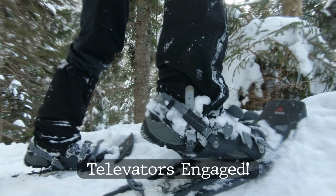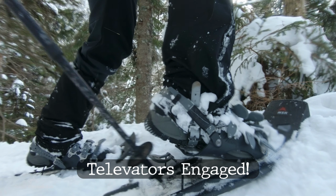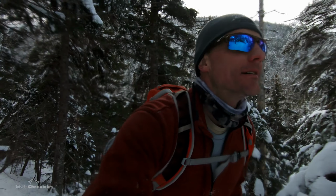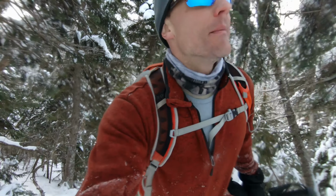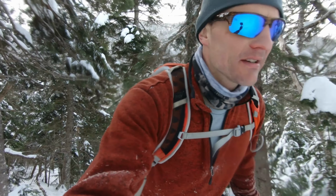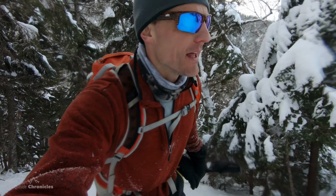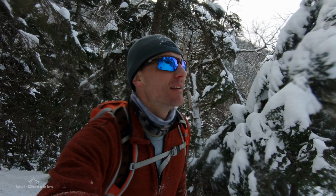Elevators engaged. These televators are awesome on hills. When you're up an incline, it makes it feel like you're just kind of going up steps. Super good. Saves a lot on your calves. Makes it a lot easier.